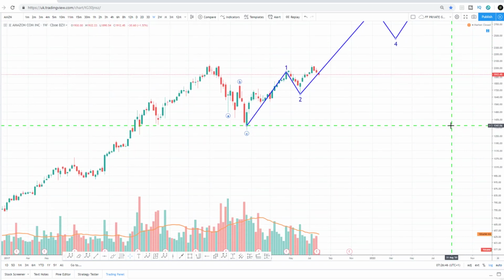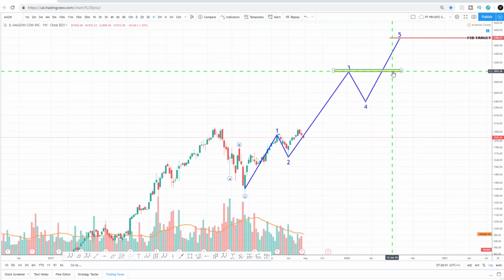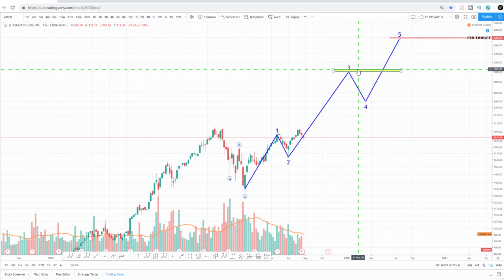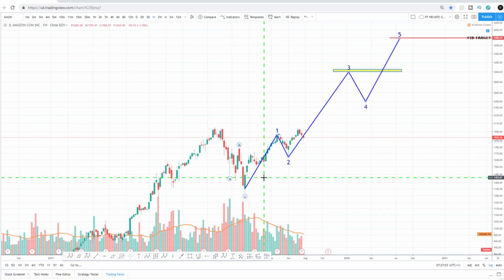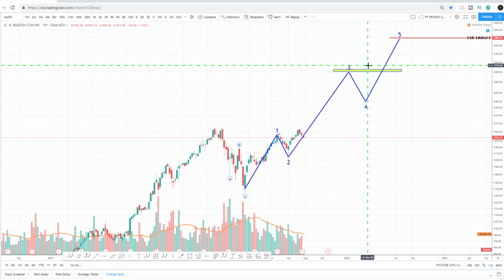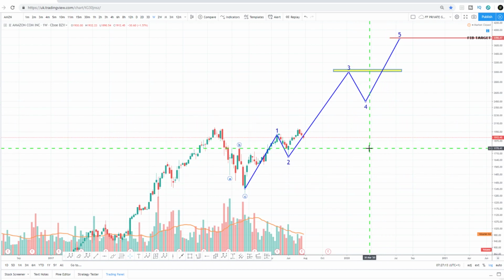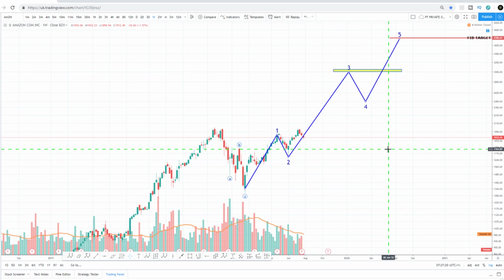Amazon, we're looking at a move towards, conservative, let's call it 3k, 3.7. Let's just have that in the background, but let's call a conservative estimate 3,000. Obviously the problem is it's too expensive, so it's not going to have a lot of retail money, and a lot of ETFs are going to shy away from this simply because of the fact that it's too expensive. If they have a stock split or something over the next 3 to 4 years, then obviously it's going to be different, but it's still looking like it wants to eventually hit 3,000, and like I said, possibly 3,785, but let's work off 3,000.